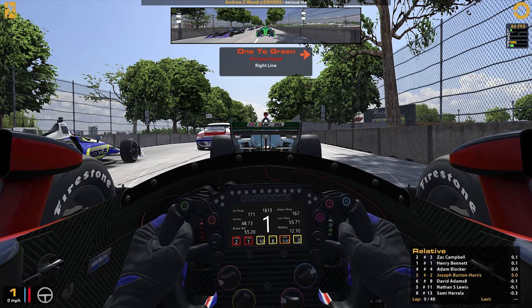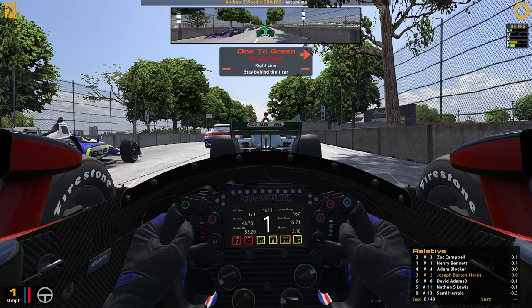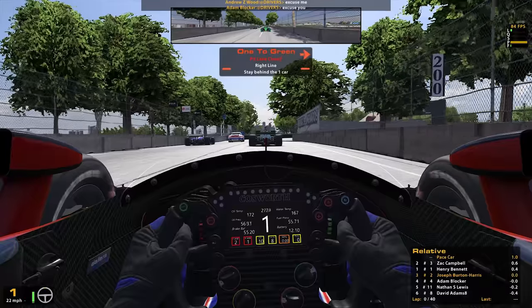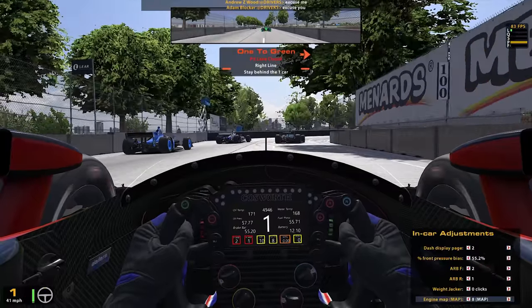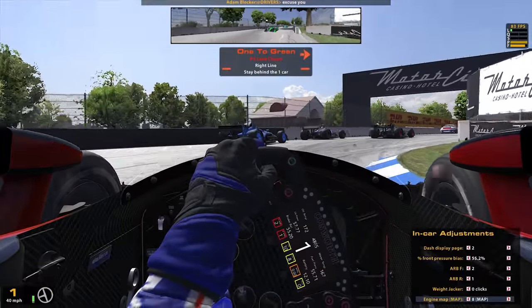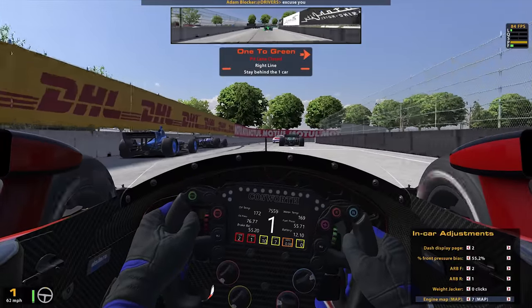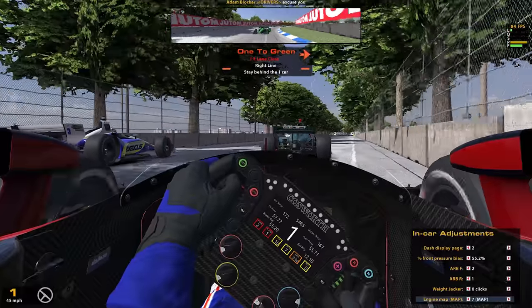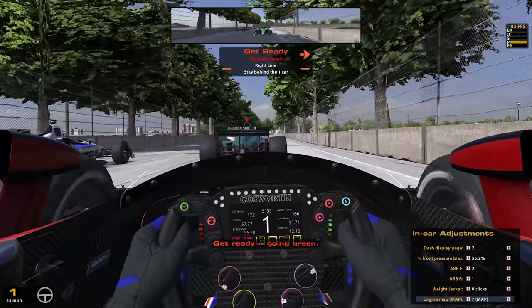Alrighty. Goal is to finish. 40 laps is the distance. Come on, Joseph, just finish the race. It's a quick start here, don't get much time to form up. Get ready, going green.